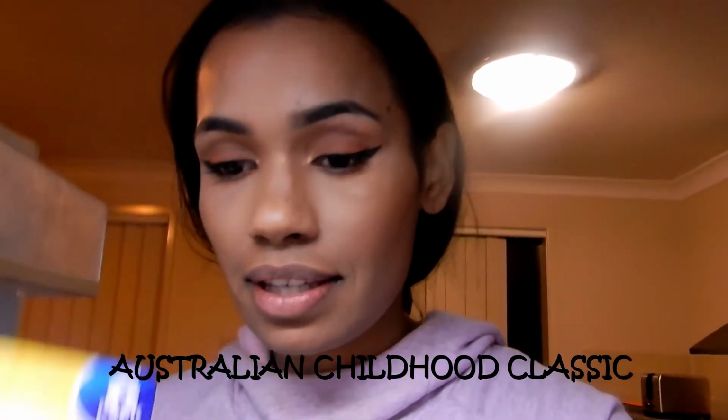It is time for some dessert. I got some rainbow paddle pops. This is like a true Australian childhood classic, and I'm going to have some. So it's not technically all pink, but it's got pink and it's got some purple, and we're just going to say that it's pink, whatevs. This ice cream is so yummy. That is the end of my pink food challenge.